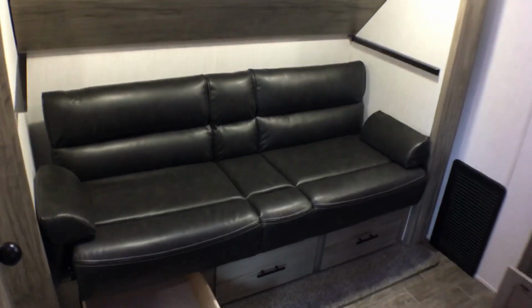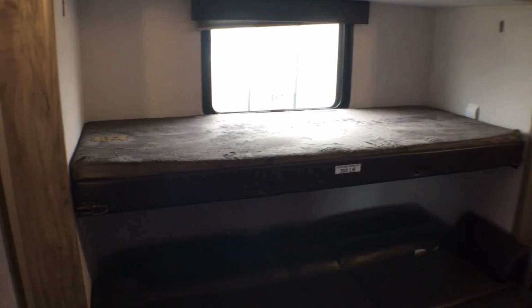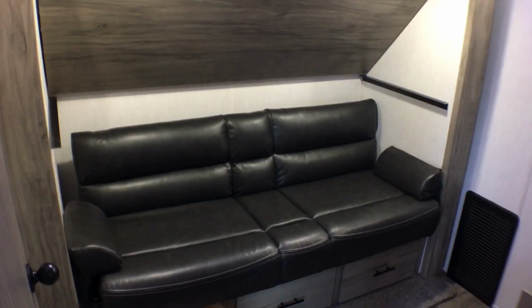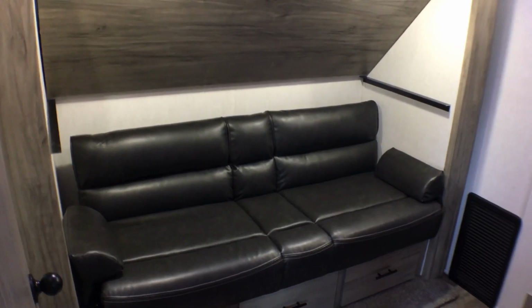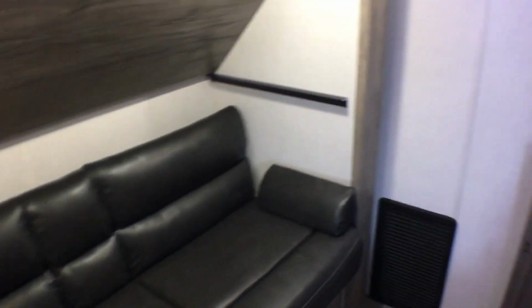If we take a look here, though, you'll notice that that bunk does flip down, as well as the sofa will flip down into another seating area. If you look at the bottom right hand corner of your screen, there will be a video that shows that. And as we come in here, you'll notice again you have a third slide out here, so that's why this one is a little bit heavier than some.